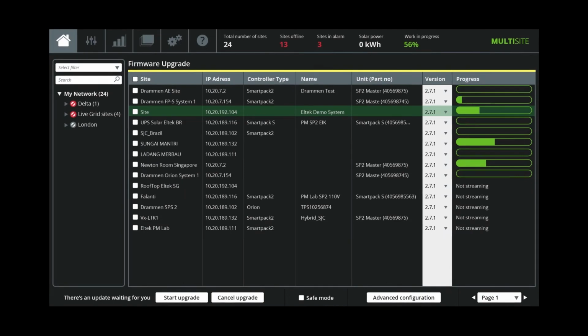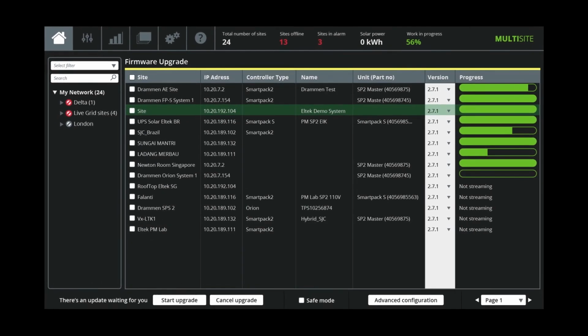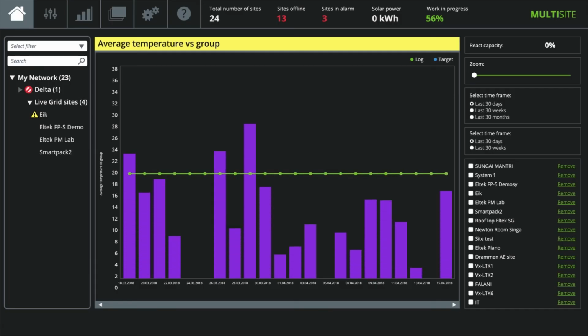Firmware and optimization tweaks can be deployed across the entire network. Battery life is prolonged and it's easier to plan for services and replacements. Clients used to have the on-site competence within their organization, but not anymore. Today, you can find all that knowledge within the MultiSite Monitor tool. What we have accomplished with the MultiSite Monitor, you will never be able to achieve with any third-party monitoring solution.